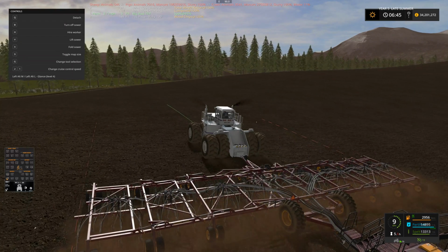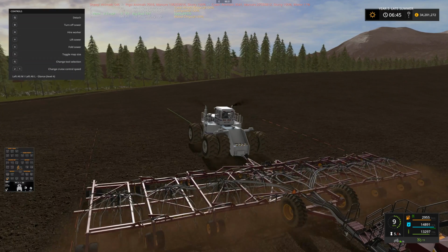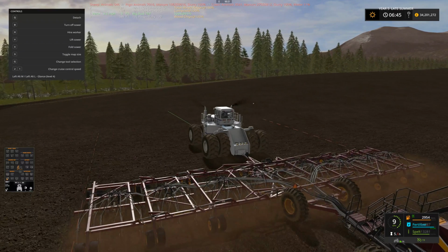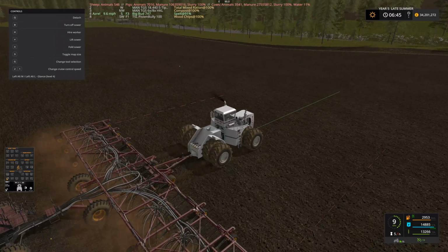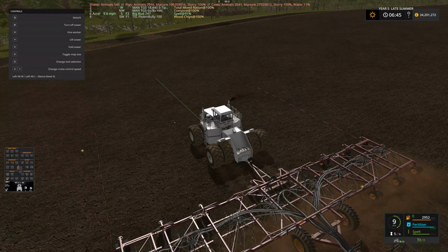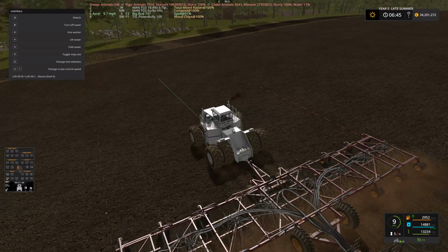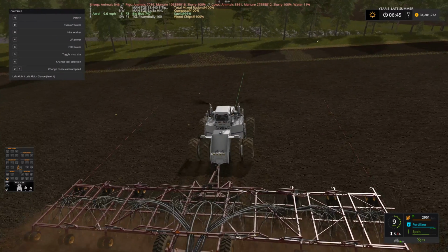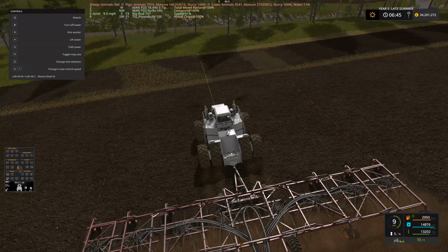What we're going to do is go all the way across. You see there's a demarcation point, as you can see, where we've seeded up to in the past, and at that point we've ploughed and cultivated to that point as well. It's essentially an element of the field that we've let go fallow because we just don't use it.